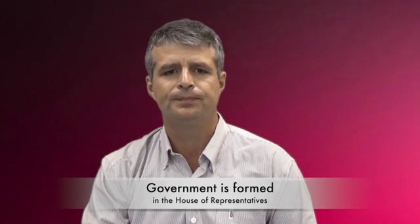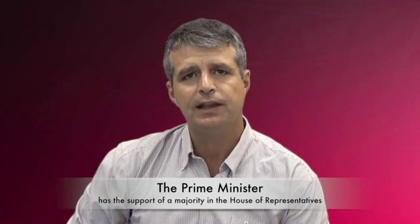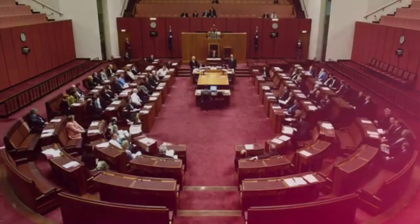The House of Representatives has one particularly special role in our political system. It is the House where government is formed. You see, the way you become Prime Minister in Australia, it's not through direct election like they have in the United States. No normal citizen ever gets to vote for Prime Minister. Instead, the Prime Minister is the person who has the support of a majority of members of the House of Representatives. In effect, it's the leader of whichever political party has a majority or can establish a majority in the House of Representatives.